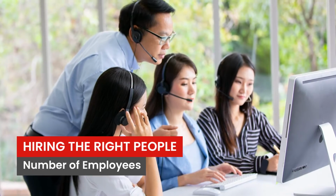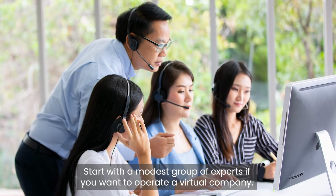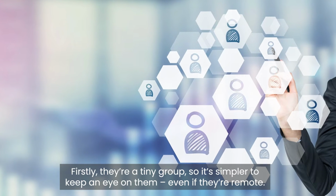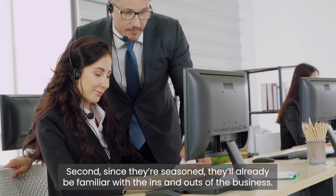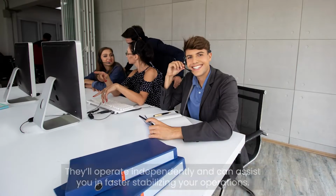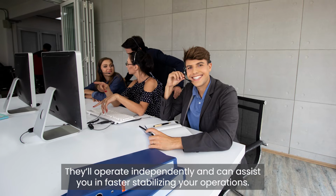number of employees. Start with a modest group of experts if you want to operate a virtual company. Firstly, they're a tiny group, so it's simpler to keep an eye on them, even if they're remote. Second, since they're seasoned, they'll already be familiar with the ins and outs of the business. They'll operate independently and can assist you in faster stabilizing your operations.